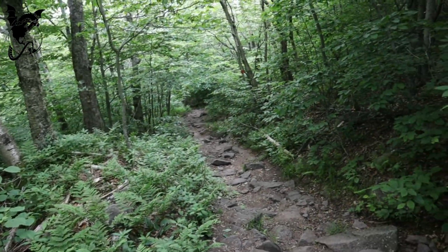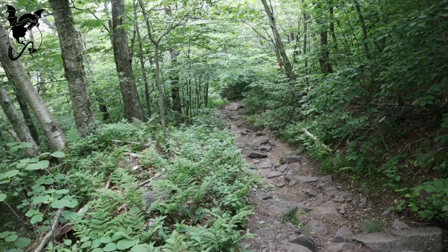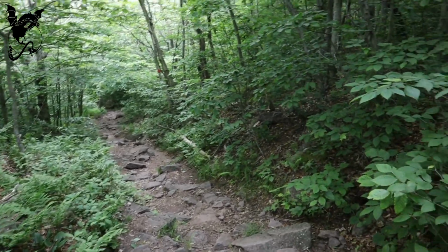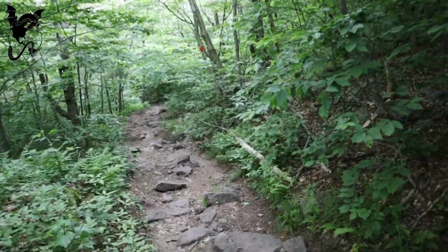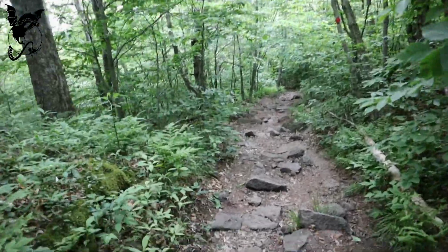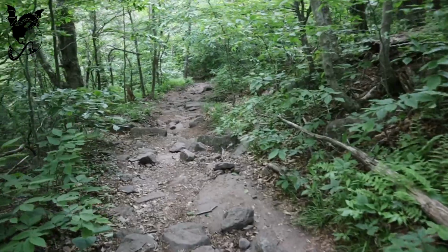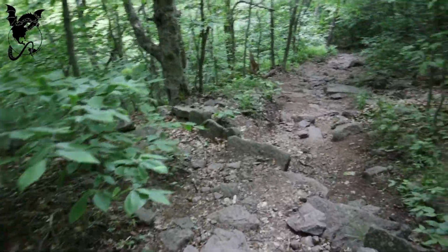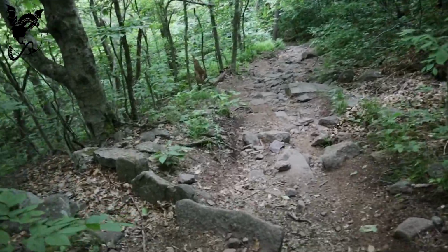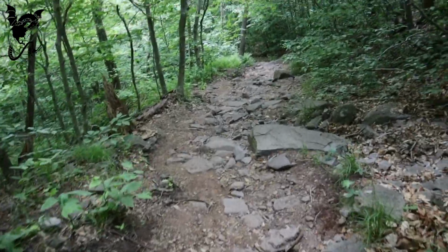As we make our way down this trail, the first part of it is kind of nice when you're coming down. It's pretty smooth, kind of gravelly, and you can hold a really good pace on it. Then it slowly turns into more of what looks like a water runoff. So you start seeing more rocks. Not too bad, but it's a little slower.